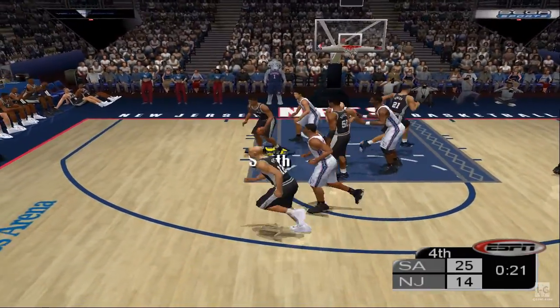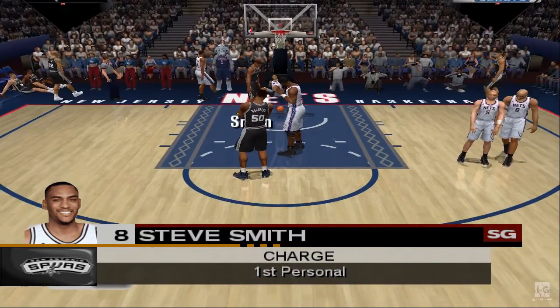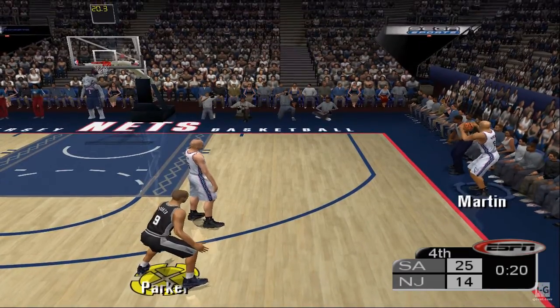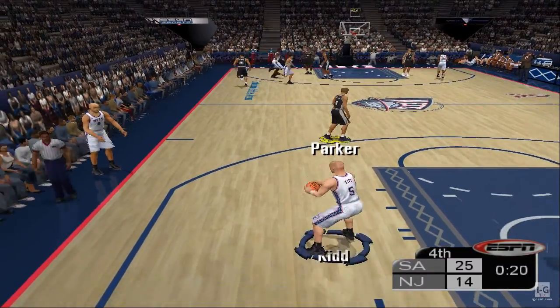One-handed jam is doinked by Smith. Fought forward and got it. Smith is called for charging. That's his first foul of the game. Now, he went with the crossover, tried to get free, but the D didn't go for that at all. You better bring your credit card, because that's a charge.